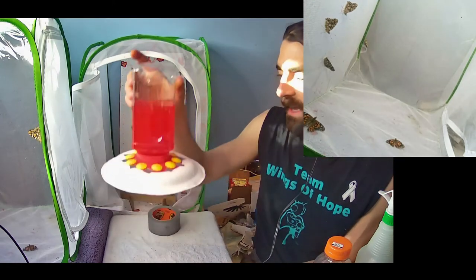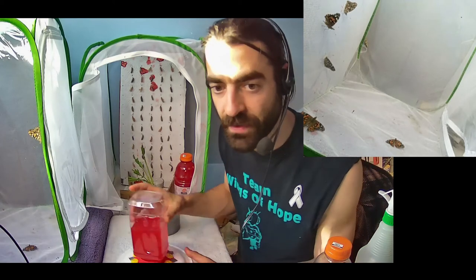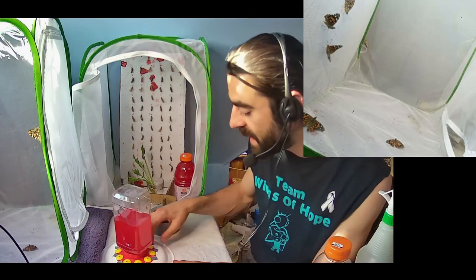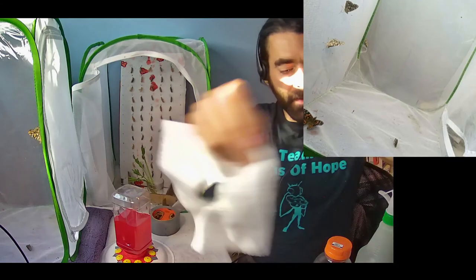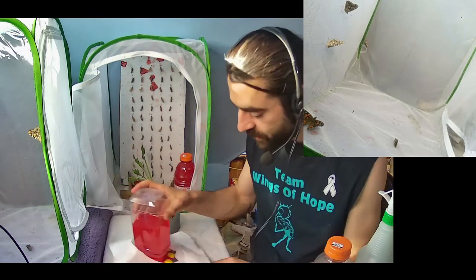So we have taped it down. We have taped the plate down. So now it is attached. It is not going anywhere. I'm taking just one paper towel this time. Everything was getting too complicated.